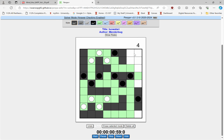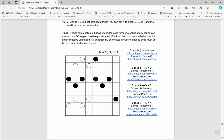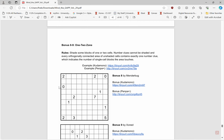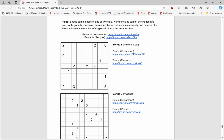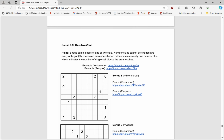Yeah, because here I have, let's see, I need to get some shaded cell in this group here, and the only possibility is that. And then, yeah, okay, that one was very much an easier one. But yeah, the 3 cell, I guess, was the sweet spot, but okay, now we have a couple 1-2 zone puzzles. Shade some blocks of 1 or 2 cells. Number cells cannot be shaded, and every orthogonally connected area of shaded cells contains exactly 1 number.